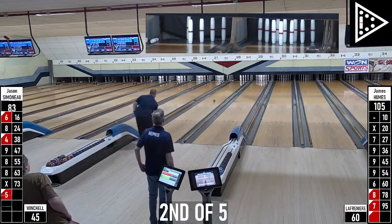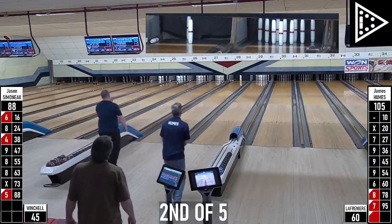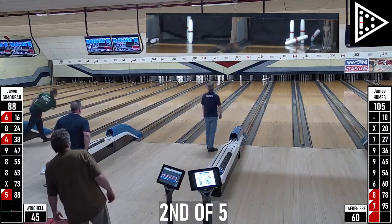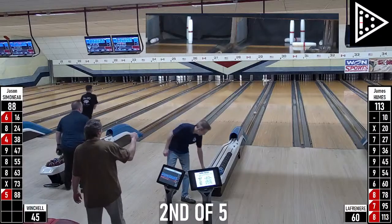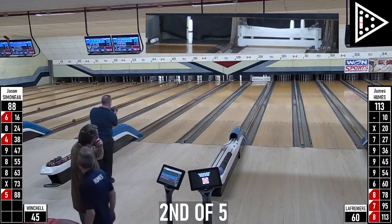Excuse me. Simoneau's 5-fill here. Now he goes again, 3-6-10. My apologies, that is his third mark in a row. So a great recovery on the end. Another good count, and he ends up with 113. So for a struggle bus string, ending with 3 straight marks, that 113 can get him and Lafreniere going far.